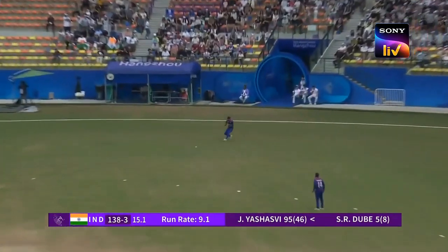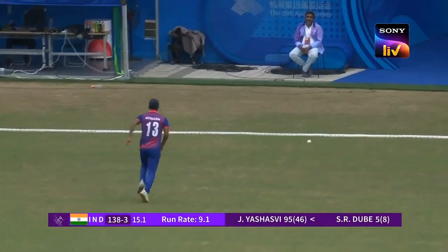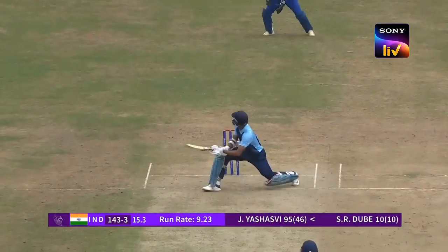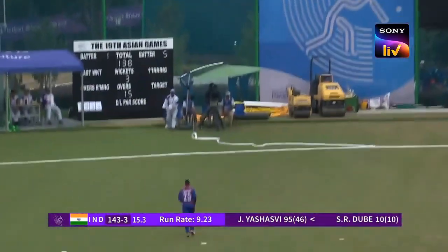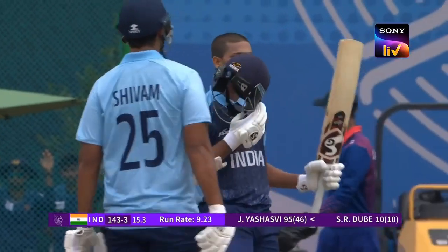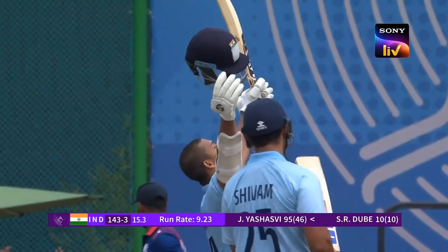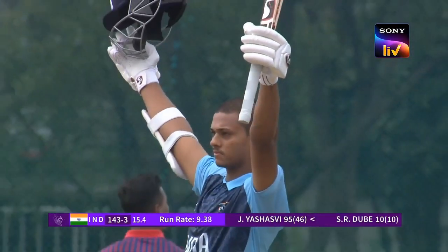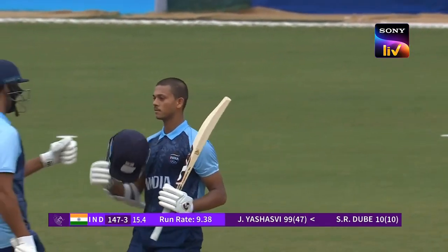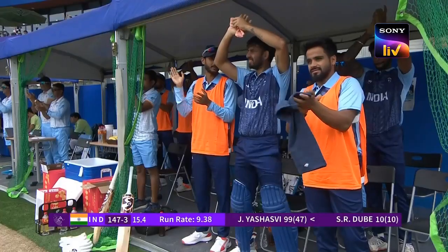A thick outside edge. Oh, misfield. Will get a boundary, Shivam Dube. Oh, goes this time around, scoops it, and it will fetch a boundary and visit a 6. If it is 6, then it is a century here for Jaiswal. What a way to get to his first 100 in the Asian Games for his nation, India. Superb knock from Yashasvi Jaiswal.